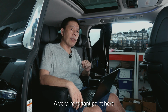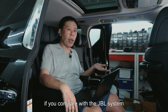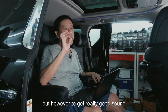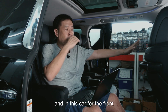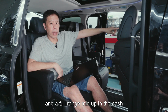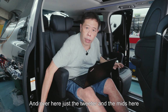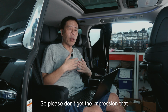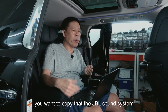A very important point here: most Alphard and Vellfire customers will think, if you compare with the JBL system, it has many speakers all around the car. However, to get really good sound, we only need to attack the critical speakers. In this car, for the front, all we had to do was just the door speakers and a full range mid up in the dash. And over here, just the tweeter and the mids. We don't really need any more speakers in this car to give us that good sound. So please don't get the impression that you want to copy the JBL sound system, because we don't really need to.